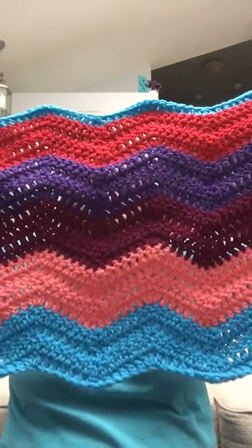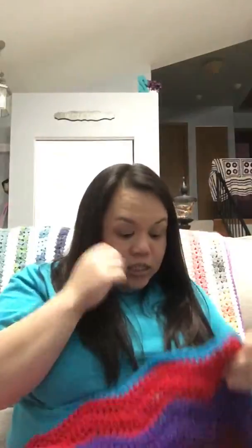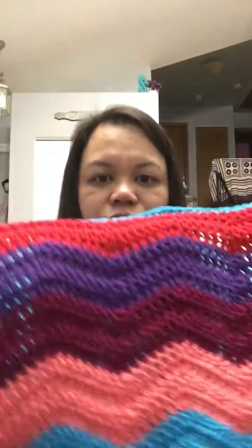The blue is called the Blue Hawaii. You can see the very first row, Blue Hawaii. I also use this coral color, and that one is called Papaya. I also have a purple called Violet. Okay, the purple. And then I have the red here, which is Holly Berry. Is it upside down? Nope. Holly Berry. And then I have this maroonish color upstairs, so I forgot to bring it down. But those are the 5 colors I'm using for this chevron or this ripple blanket for her.